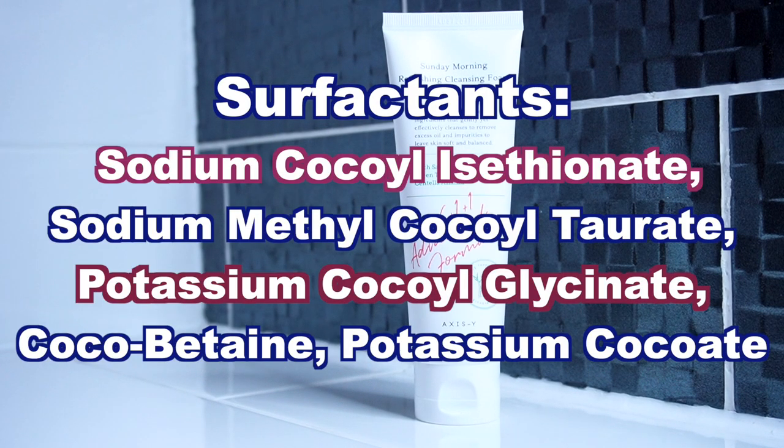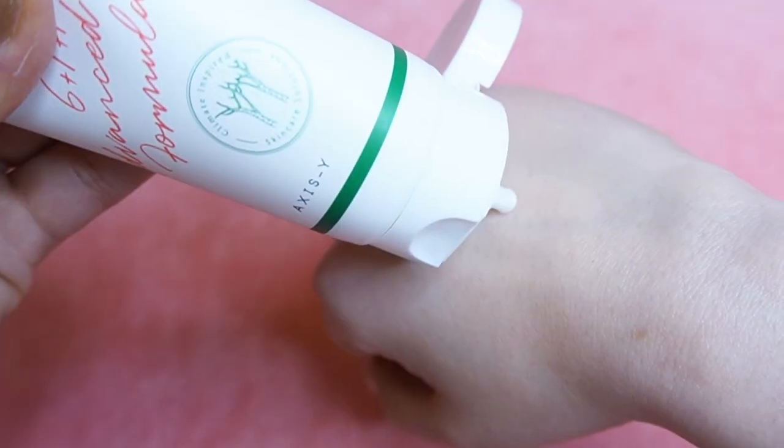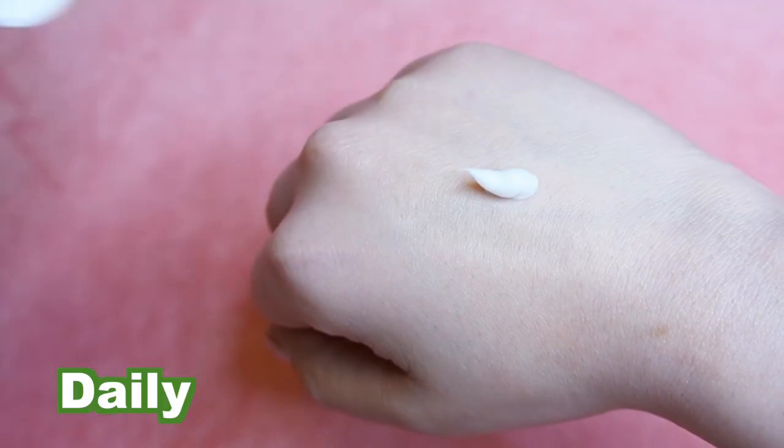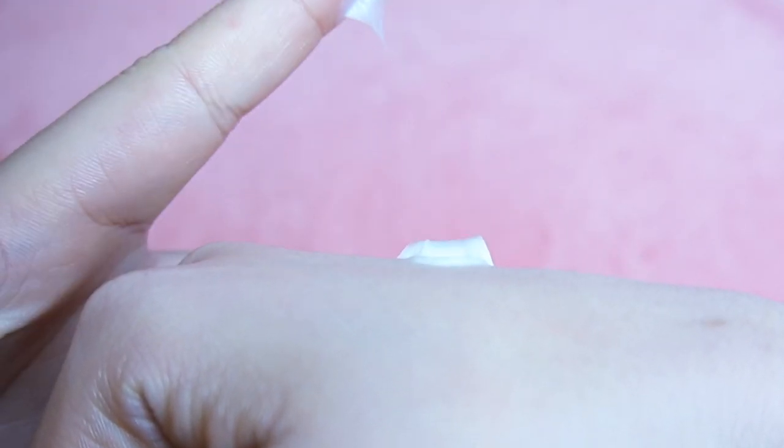The surfactants are listed on the screen now. So you can tell that this product simply aims to soothe and moisturize the skin while cleansing. You can use this product daily. As you can see, it kind of looks like chewing gum the way it's sticky and tacky.